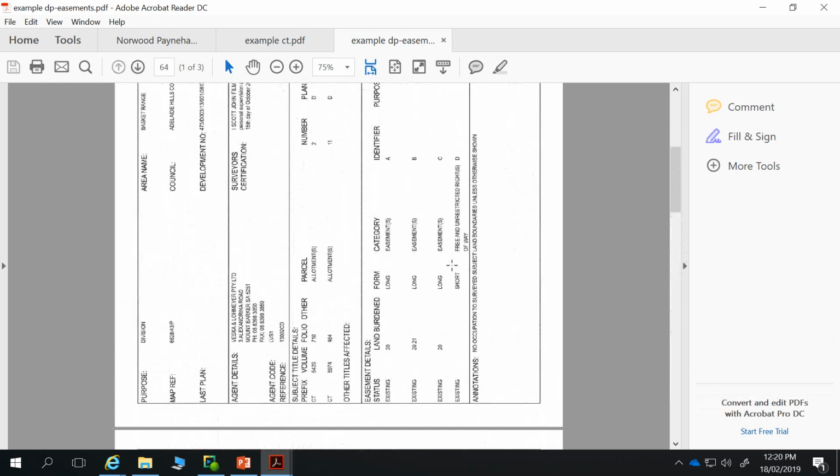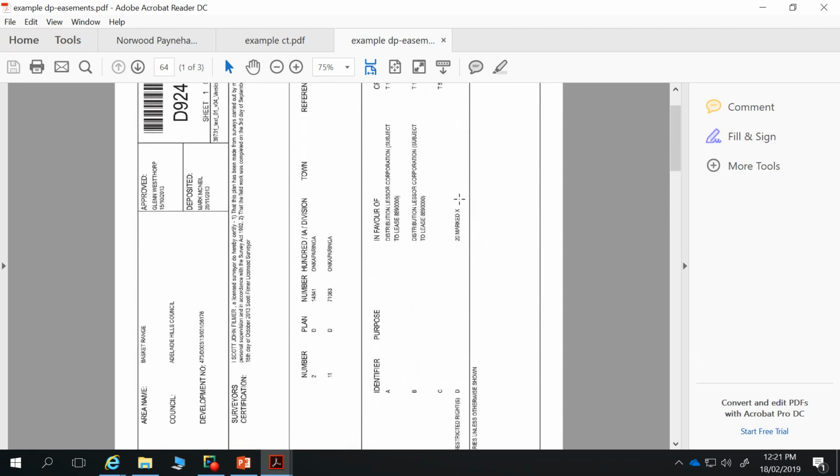But then, probably be handy to flip that around. But then you've got your description of those easements as well. So it says, easement A, existing 20 metres long, blah blah blah, and we have some purposes written there for that one. Subject to this lease, so you have to look up that lease, etc.